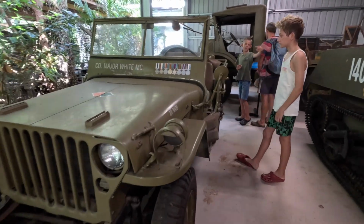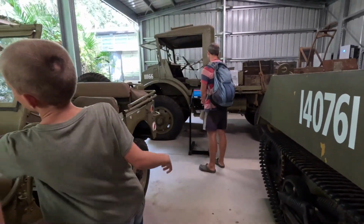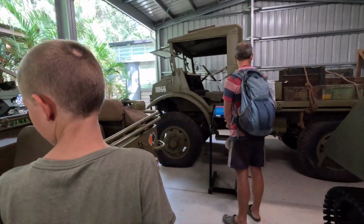The boys really enjoyed this museum as it had a huge number of military displays that they could check out, including cars, tanks, and lots of guns.